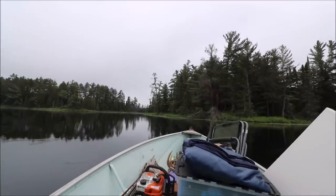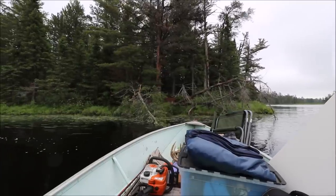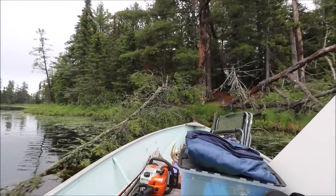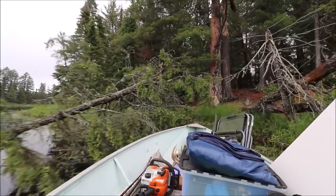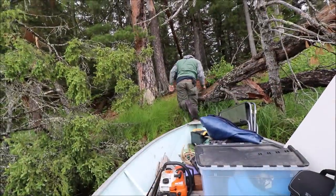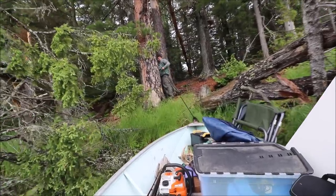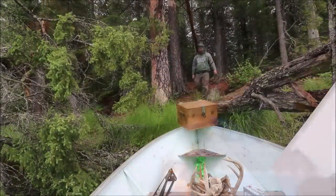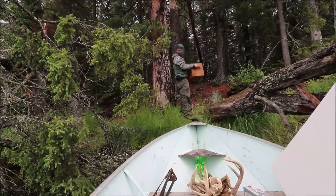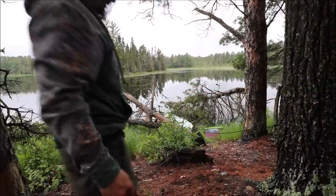Alright, this is where I would like to be. That looks like there's a lot of good fluid there. If you look all the way across, you might be able to see the tent.